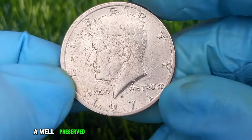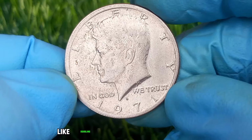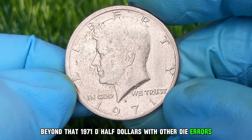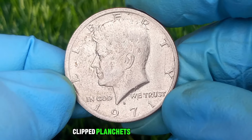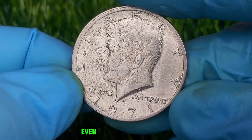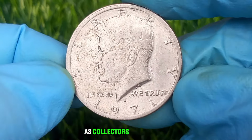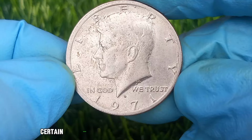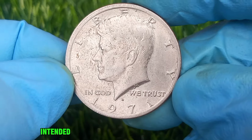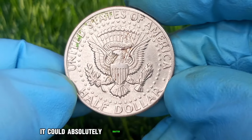In today's market, a well-preserved example could push $50,000 to $100,000 or more, especially if it carries other unique features like doubling, misstrikes, or stunning toning. Beyond that, 1971 D half dollars with other die errors, such as double dies, off-center strikes, clipped planchets, or rotated dies, have surfaced and consistently sold for thousands. One double die obverse specimen, even in circulated condition, fetched over $1,200, and such coins are becoming harder to find as collectors and dealers snatch them up. Even more incredible, certain unconfirmed rumors within numismatic circles speak of 1971 D Kennedy half dollars struck on planchets intended for foreign coins or other U.S. denominations, and should one of those ever be authenticated and sold, it could absolutely shatter the million-dollar ceiling.